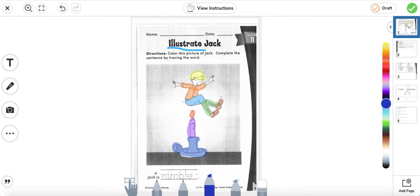Okay, so next, Jack is Nimble. So we need to go ahead and trace Nimble. Nimble starts with the N. I is the letter I. M is the letter M. B is B. And then the L-E. Okay. And nimble just means that you're doing something quickly and very carefully. So Jack is nimble. He's being very fast and very careful to jump over the candlestick. Okay, we're going to move on to the next page.